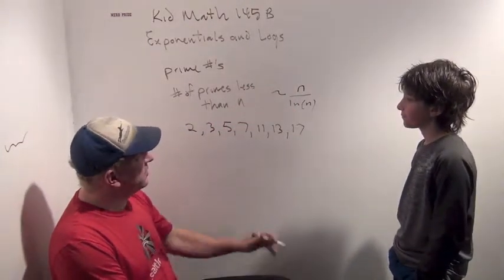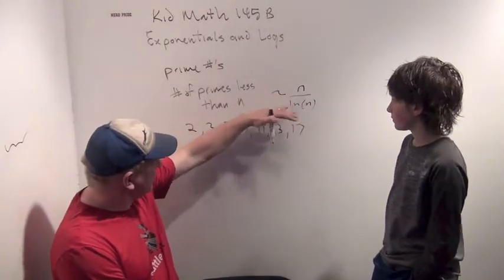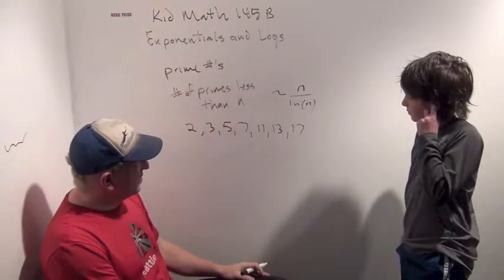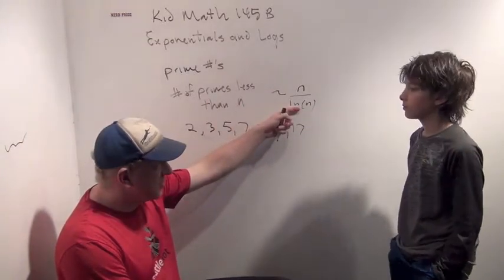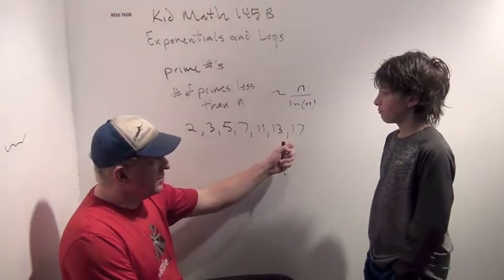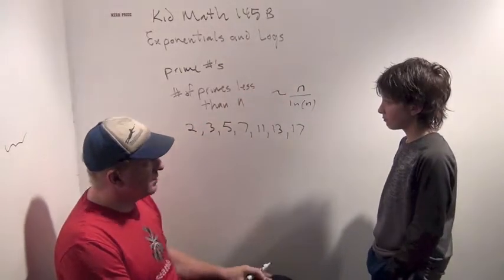This is a really fascinating theorem. This has been proven and people have understood this. You wouldn't think these prime numbers have anything to do with e or logs, but somehow they do. Nobody knows any patterns in the prime numbers, but mathematicians have been able to figure out about how many there are below a number. Pretty cool, right?